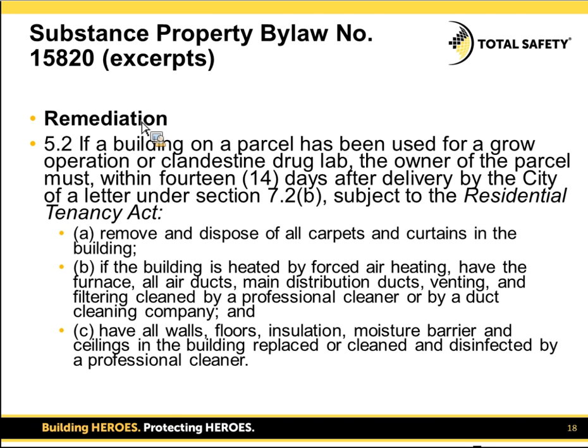In actual implementation, from talking to the bylaw officers, they will take it on a case-by-case basis. If the professional involved doesn't determine that you need to take all the drywall off to clean the insulation, which would be very difficult to do, they leave that to the professional doing the inspection of the property.